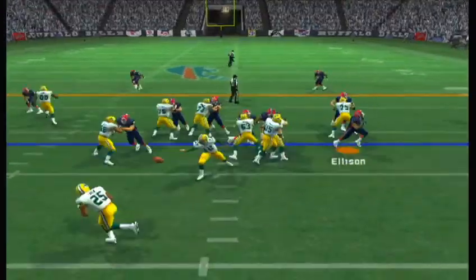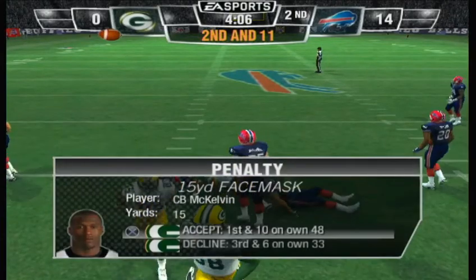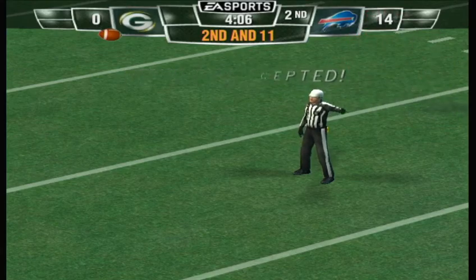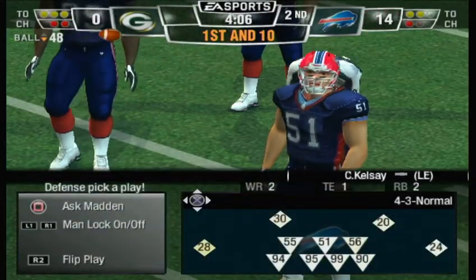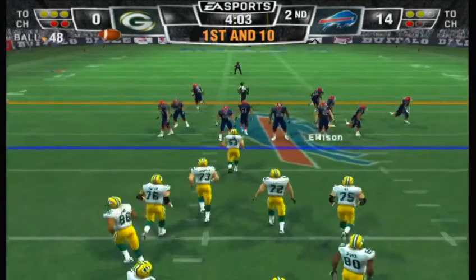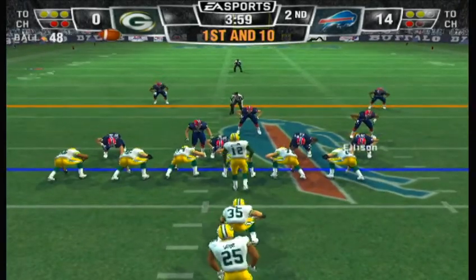The Buffalo Bills go with a four-man front. Let's head down to the field for the personal foul. Face mask on the defense. Number 28, automatic. And so the defense gives up some yards after the fly. And I know this is a game of emotion. And if you're not emotional on the football field, you're going to get beat anyway. But you can't let your emotions get away from you.